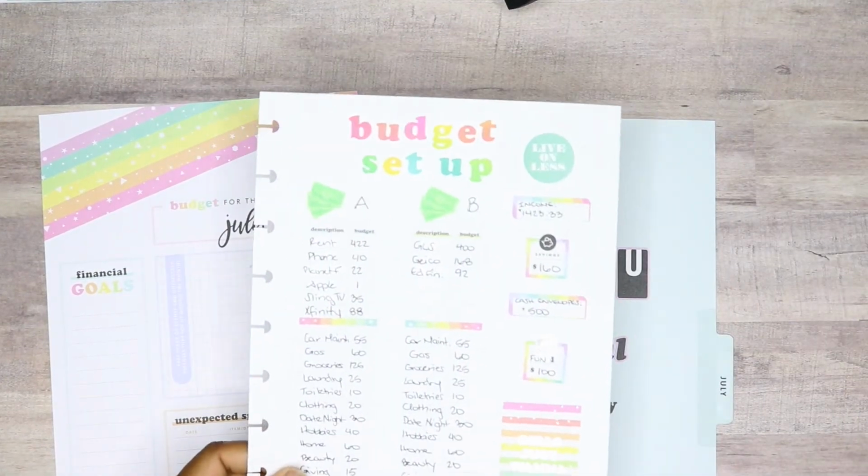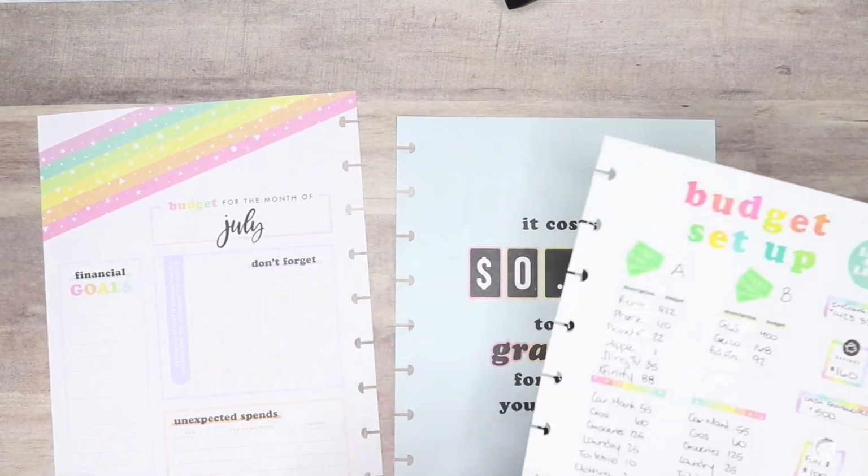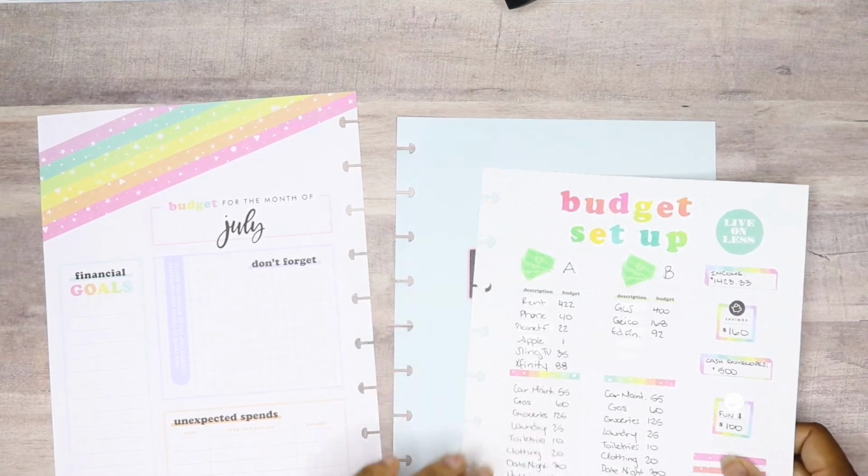And I really want to find a way to maybe laminate the sides, or I'll get some packing tape and put it down the side so that these holes don't get worn out and ripped a lot.